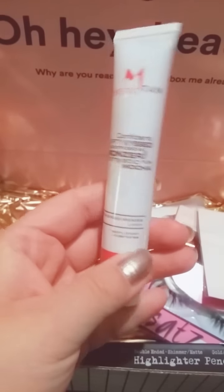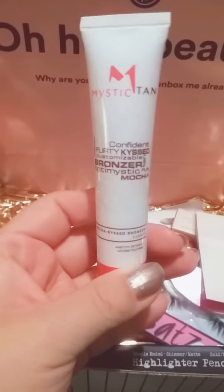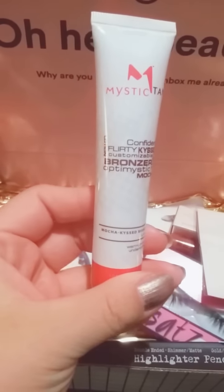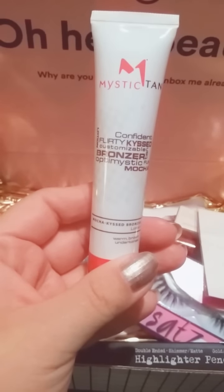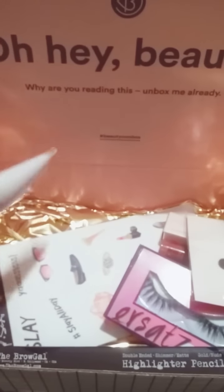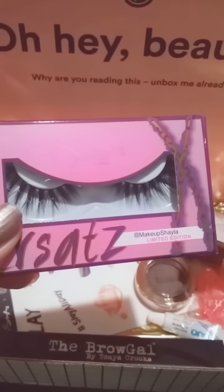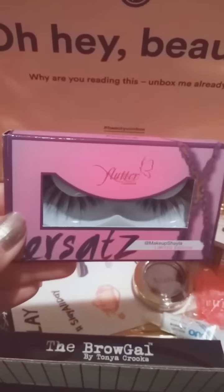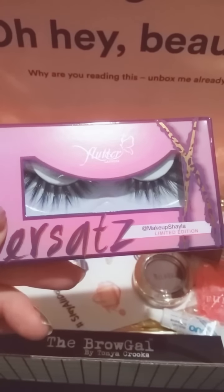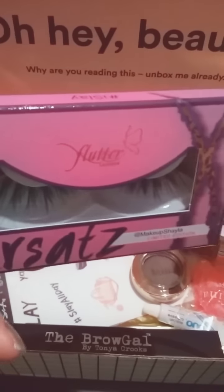We have a Mystique Tan Confident Flirty Kissed. What is it? Customizable bronzer. Okay. Nice. Put it aside. Some lashes. And I guess they're from At Makeup Shayla Limited Edition. Ooh. They're Flutter.